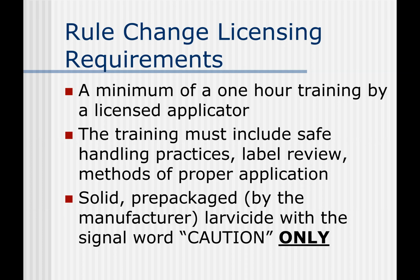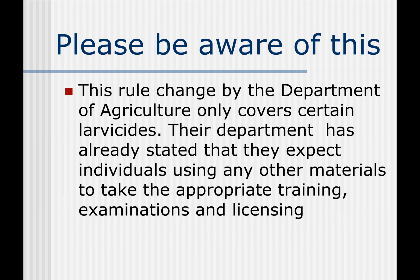But for everything else we do here, we always go through all the training and everything that's really important. It's a solid prepackaged material, and the only one you can use has a caution word on the label. I have not known of any that are restricted use currently at this time. This rule change was put in to cover only certain larvicides. I'll give you a list of those. As long as they're EPA approved for larval control and are a single-use application, they meet the requirements for this material. This must be licensed for this product and licensed to do mosquito control.